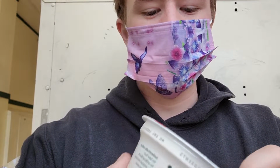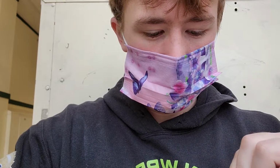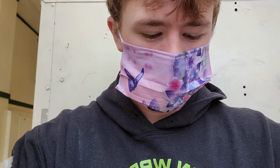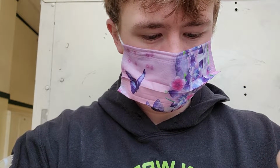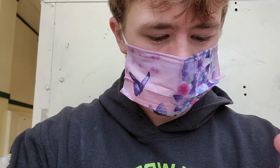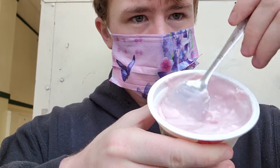Today we have a Chobani Raspberry Greek Yogurt. Right off the bat, it looks like shit. But let's just see its taste. Oh yuck. It's like falling off the walls. It's looking a little bit better once it's mixed.